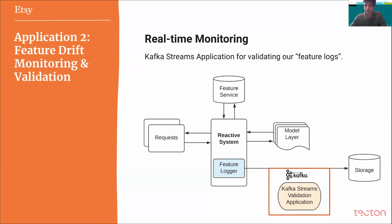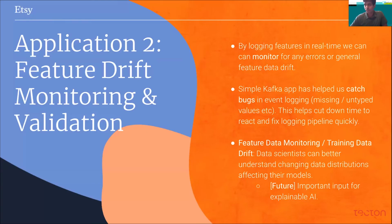Moving on to the second application of real-time feature logging, which is drift monitoring as well as validation. Because we are logging our features from the reactive system in real time, as Sheila mentioned, we have built a simple Kafka stream application which can ingest these feature logs. This is extremely powerful for validation purposes. By logging these features in real time, we can see, is there any error in those feature logs? Are we missing any values? Are the feature values out of range? So we can catch these bugs or errors, any distribution outliers very quickly. Our teams can react, and we can fix the pipelines very quickly.